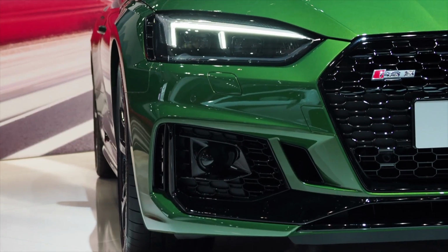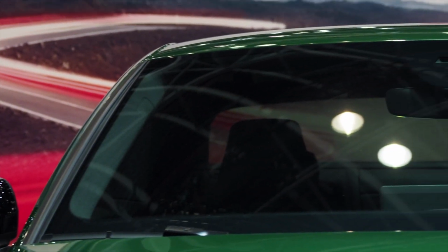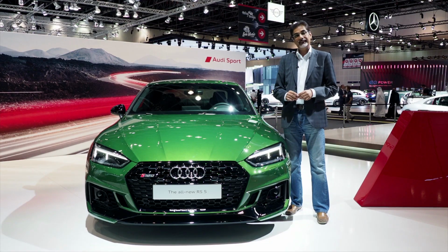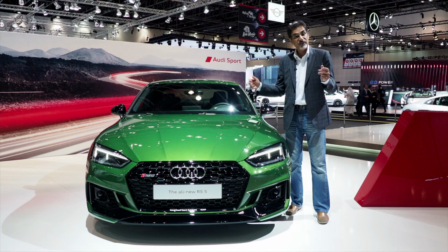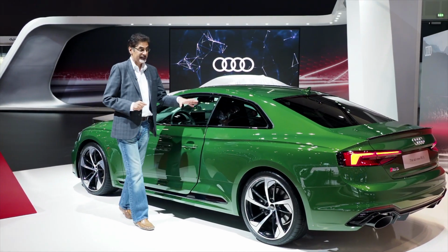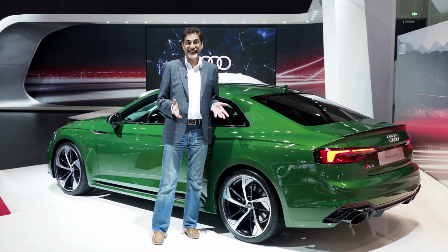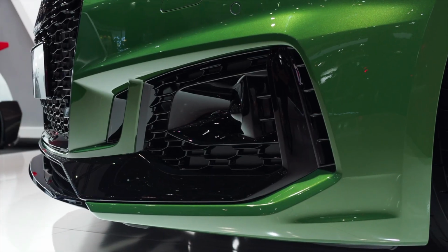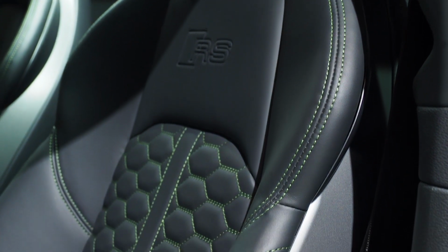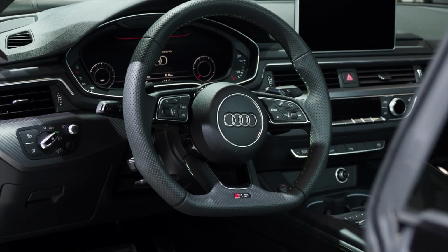You can tell it apart from the rest of the range, not only because this car has this unique Sonoma green paintwork, but also it has a wider, flatter single-frame grille at the front, plus additional air intakes and outlets. It's also wider by 15 millimeters. And it's got a new updated 5-link rear suspension setup, which combined with dynamic ride control gives it better ride and handling. It sits lower too. And inside, it's got these fantastic sports seats with optional diamond stitching on these ones, fine Napa leather interior, a flat bottom steering wheel there, and it's a fantastic place to be.